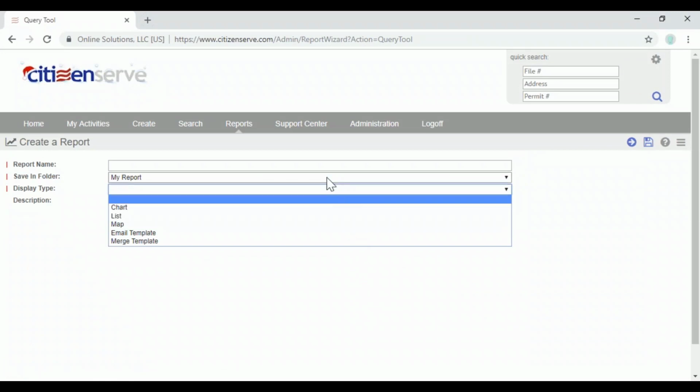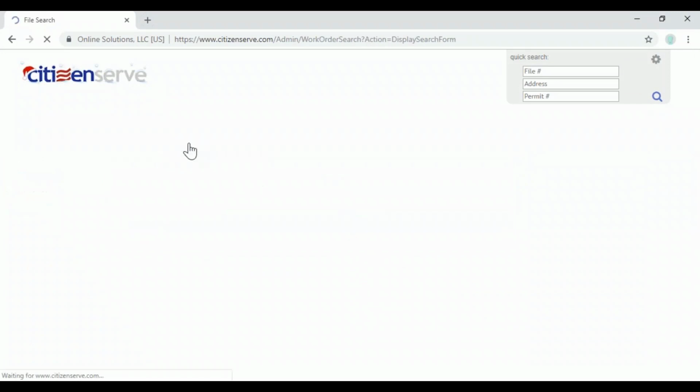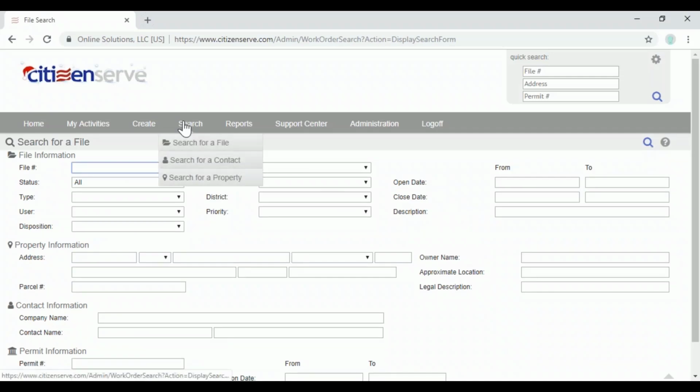Real quick on search, just to show that versus the reporting. Search is super powerful, and we do have a person view and a property view of everything in the system. So you're able to open a property and see all the permits, violations and code cases on the property. Same thing with search contact.